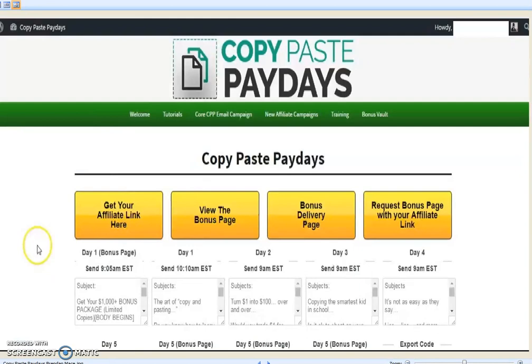So what they are going to give you is a proven campaign where you get to create your affiliate link. You just need to request here. You can view the bonus pages here, the bonus delivery page. That means somebody buys from you and they get the receipt of their payment. The bonus page is delivered to them through your link, through a targeted URL. And then they request your bonus page, and your bonus page will get ready within 24 hours.